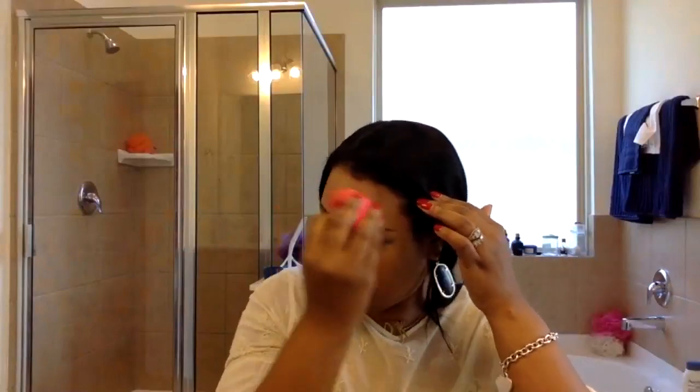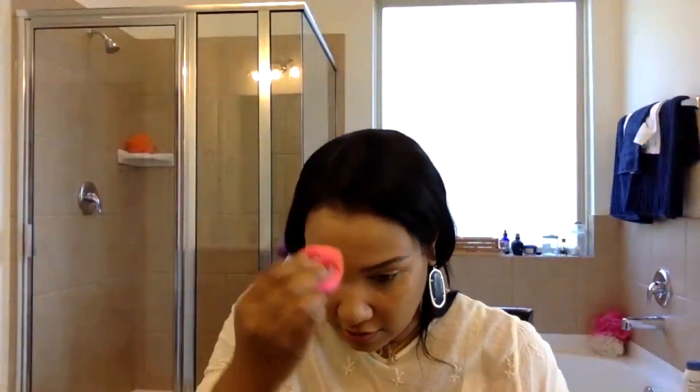Now, I was going to use my face brush that I love, but it's dirty and I didn't feel like cleaning it. So I've been using beauty blenders. These face brushes are so much better, I believe, but look how dirty. I gotta wash this or buy new. I get lazy, y'all. Okay, so this dries pretty quick. So you gotta get it on and get it on quick.